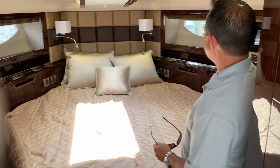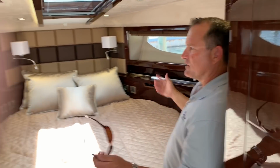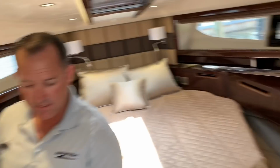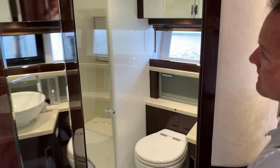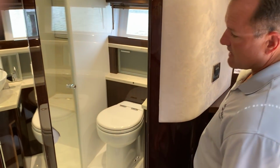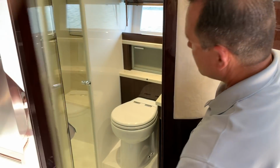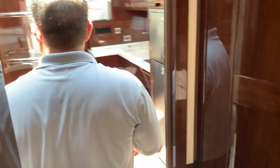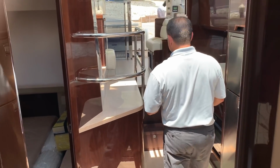Beautiful skylights. So as you notice, it's a nice airy feeling when you go down in here because of all the natural lighting. On this side, if you want to step this way, this one also has a separate shower and head. A lot of manufacturers, you have to go to some of the larger boats to get that. So 2 stateroom, 2 heads. So this is the ideal boat for taking an extended weekend, heading down to the Keys, going to the Bahamas.